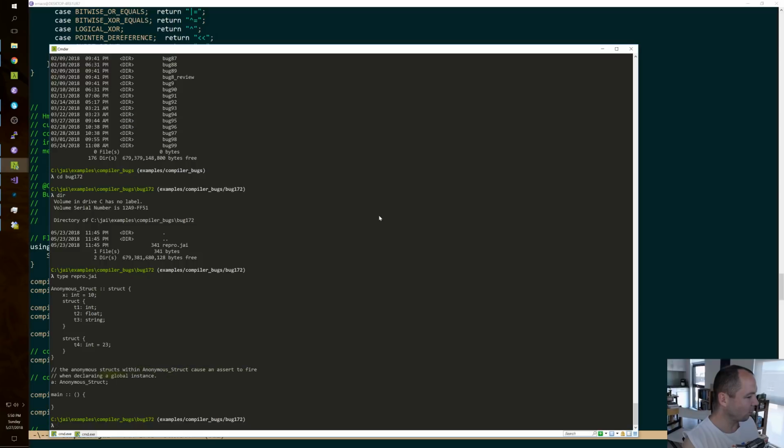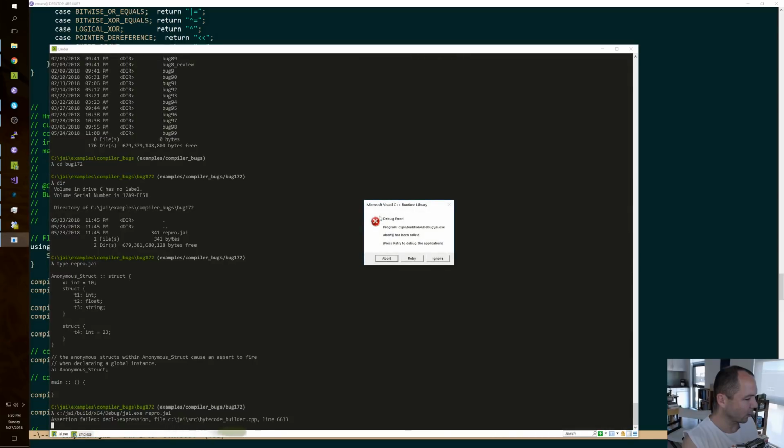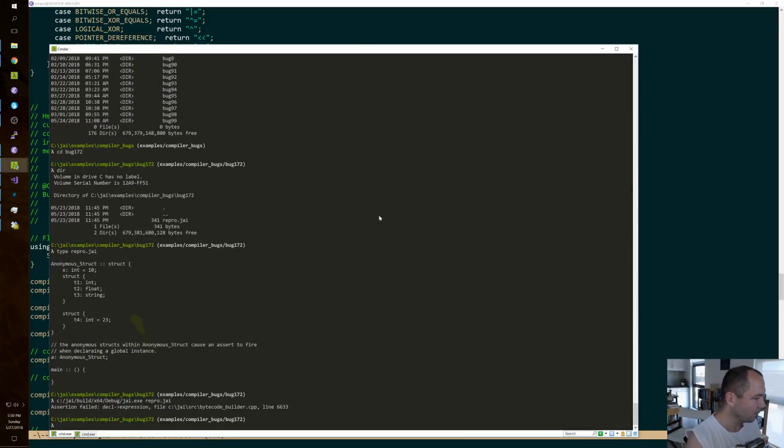Bug 172, what is this? Anonymous structs within anonymous struct cause an assert to fire when declaring. This might be fixed as well. Maybe not. It did. Okay. Well. I have to cross off the factoring that we did for run external programs. I have 2 emails to send. Okay. Bug 172.